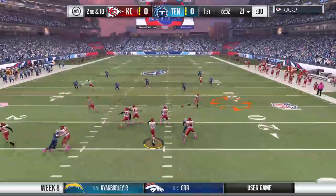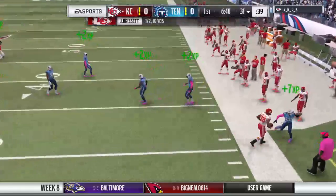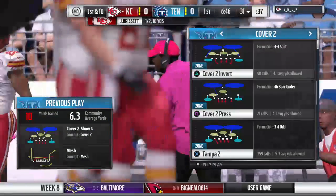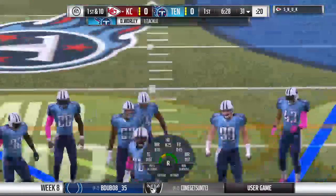On a second down throw for Brissett. Over to the right side, caught by Moncrief. And he's going to get this one across the 30-yard line. It's a 10-yard pickup, and it moves the chains. Fresh set of downs here.